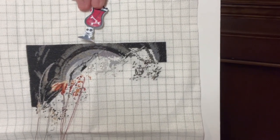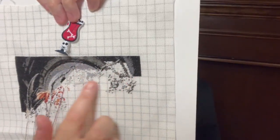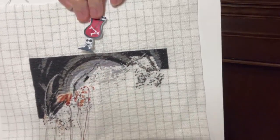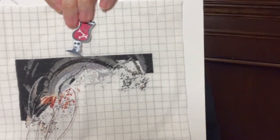So I'm obviously not going to do diagonals anymore. It's not that big of a piece. This is obviously the entire width. I'm just going to keep working across and down. So I'll work these in when I get there.